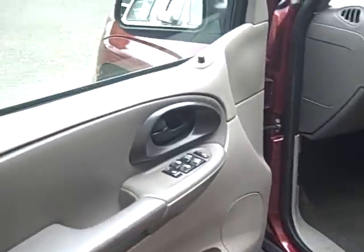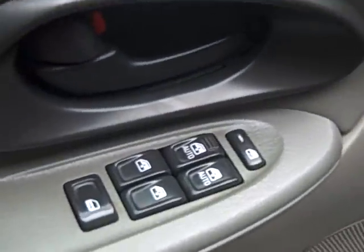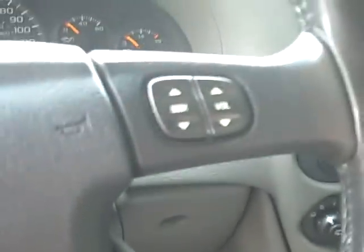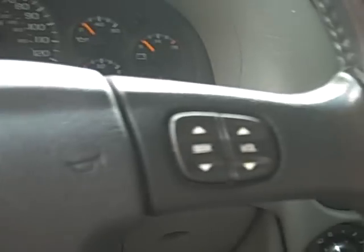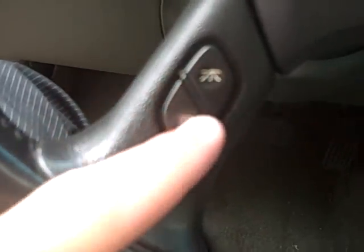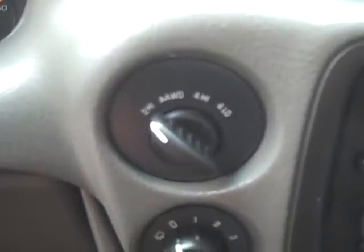So we'll move up front. Power windows, power locks, and power mirrors are all located on the door here. You have cruise control on that selector there. On the steering wheel, you have a lot of different functions. You can control a lot of the stereo functions from here. Looks like you can do some Bluetooth with the OnStar, different mile per gallon settings, all kinds of different stuff there. Leather wrapped steering wheel. Very nice. Like I said, it is a four-wheel drive, so you've got two high, all-wheel drive, four high and four low.